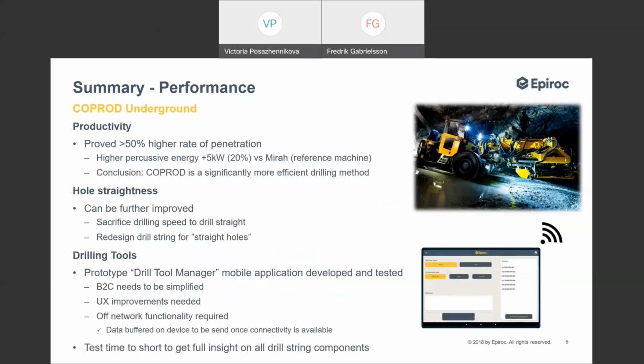So then the summary, looking at performance. From a productivity perspective, we proved that we can drill more than 50% faster. We had a higher rate of penetration versus the reference machine, which was using a conventional tube drilling system. We did realize that we have a more powerful rock drill on the copper rod machine, about 20% more power. And the conclusion still is that copper rod is a significantly more efficient drilling method.